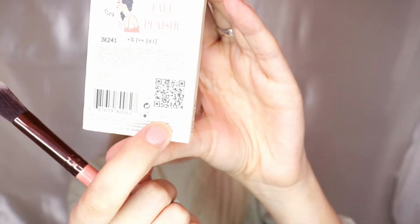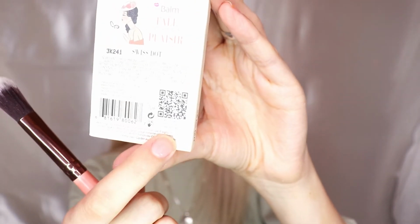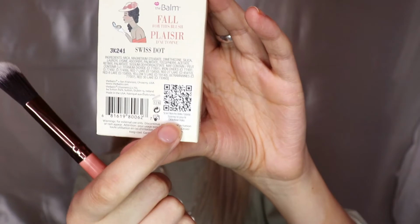Do y'all remember the balm? Remember when we all couldn't stop talking about the balm? I have the in-stain blushes. I still have these. I have two other ones. I rarely ever touch these, but I still have them. So I have the color Swiss Dot, I think is the name. But there's a video, oh my god, there's a QR code back here that you can scan to watch a tutorial. I'm assuming on how to use this blush.